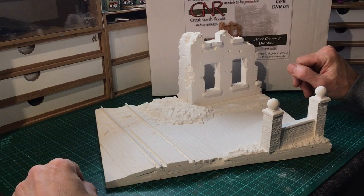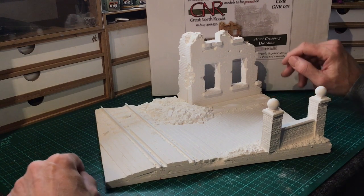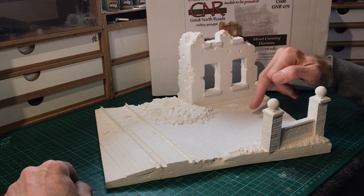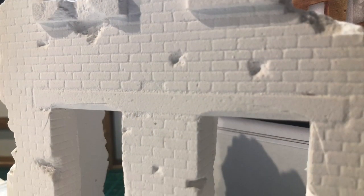It's quite a nice little piece, something you could use for a number of subjects throughout Europe probably. Although the house as well as the base is nicely detailed, the brickwork is quite similar to the cobbles on the road, as in there's not a lot of definition between the bricks.